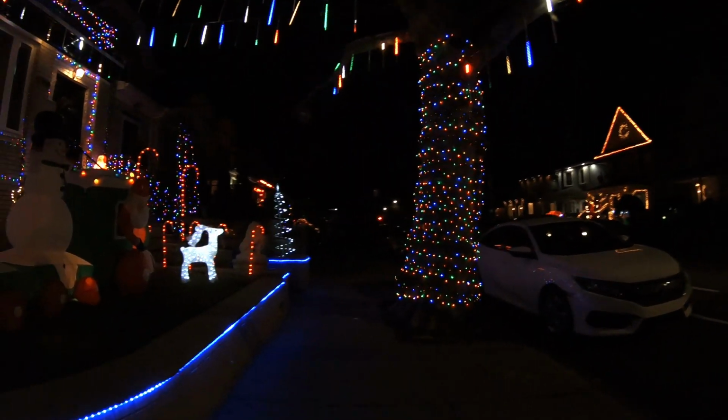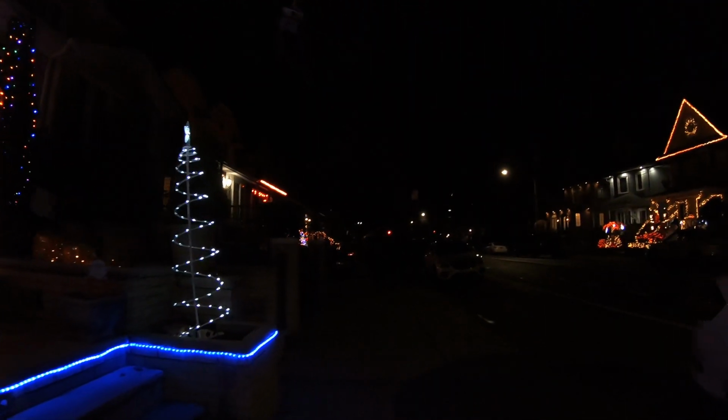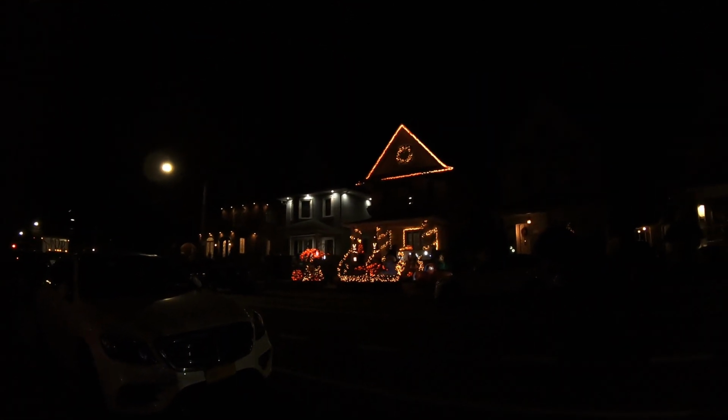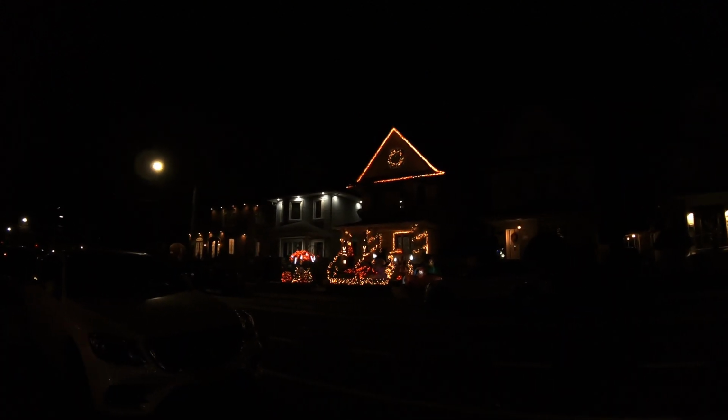We've got this house across the street. I don't want to get too distracted because we have to go back to that street I was talking about, where there's a house that has all the trees decorated with lights. So we've got to go back to that. All right.